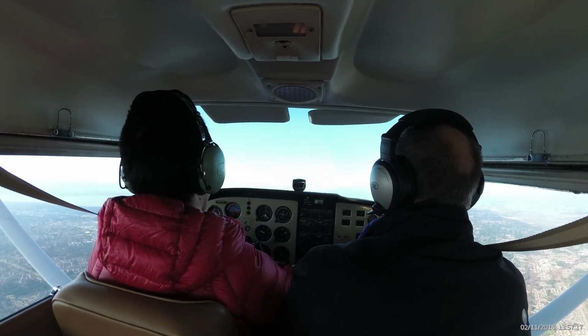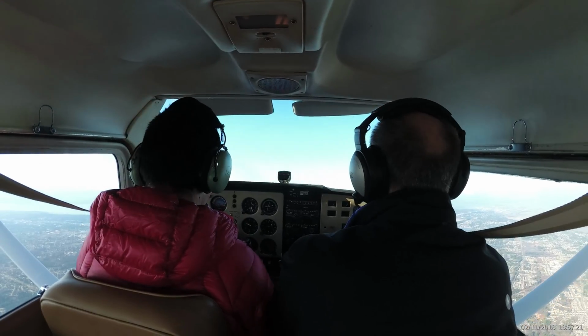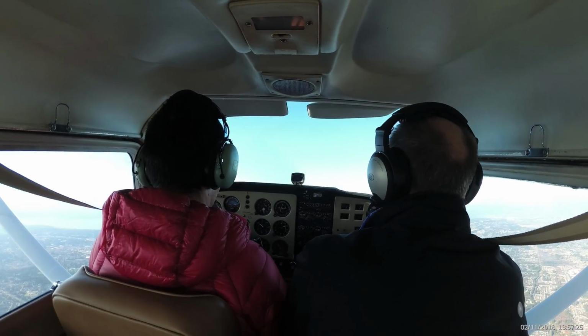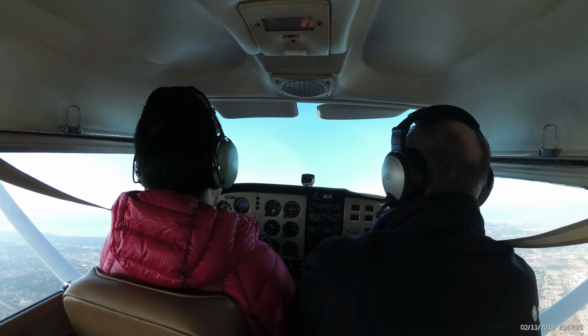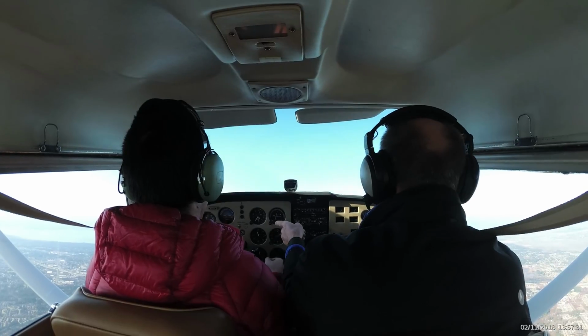Is that the airport? That's Payne Field, yeah. We were flying right over it. Yep, the VOR is right on the field. So let's stay at 4,500.